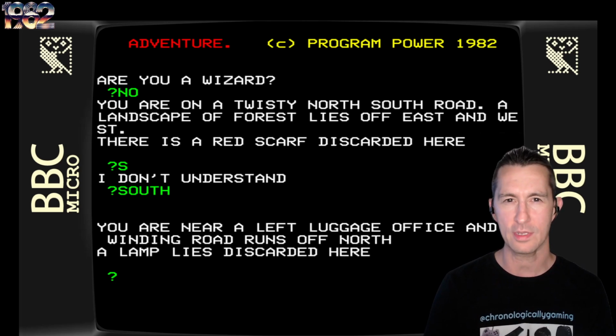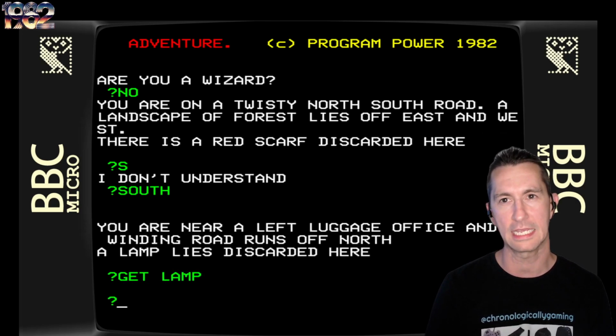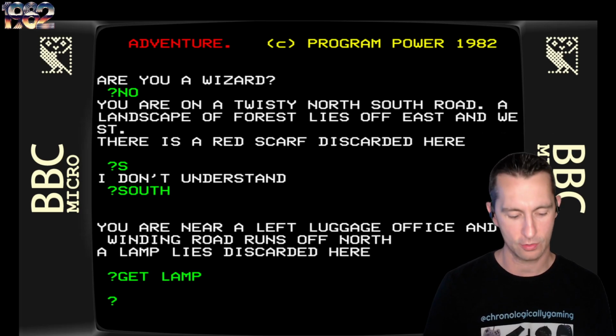It's always a lamp. It always starts with a lamp. We have to have a lamp. So let's go ahead and get it. We know we're going to need it. There's no grooves here. We're not playing Zork, but we still would need a lamp. Okay, so after we get that, let's go ahead and head west.